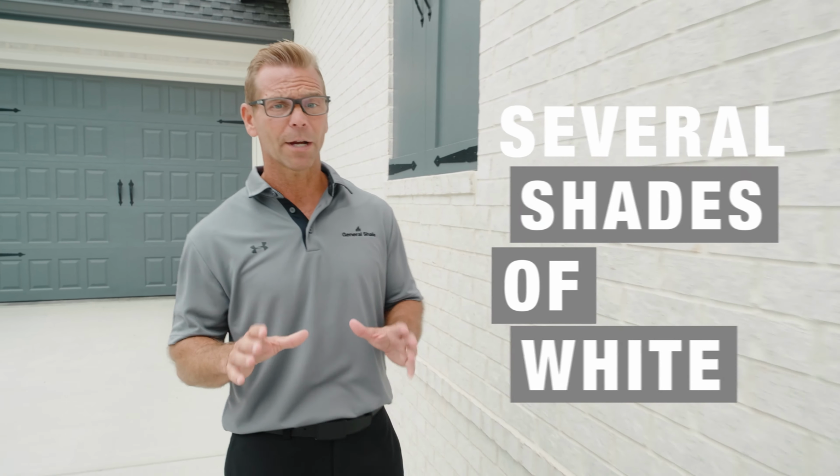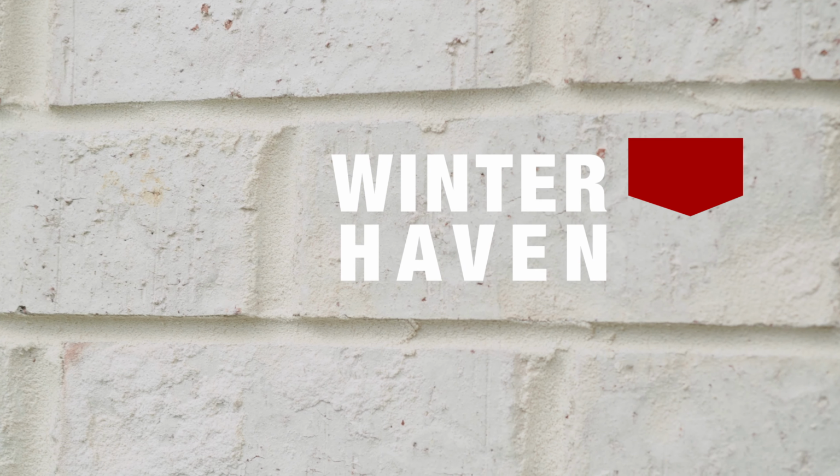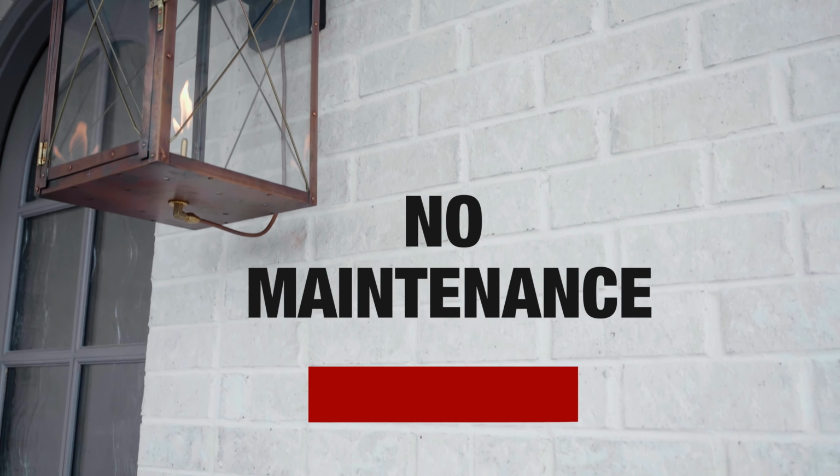Brick is made in many colors, even several shades of white, a desirable look for most cottage exteriors. This home, for example, features Winter Haven, a timeless brick that will never have to be painted or maintained to keep looking beautiful for decades.